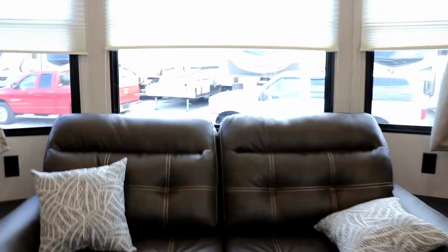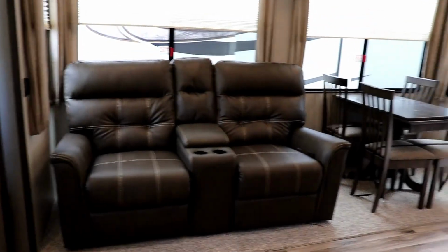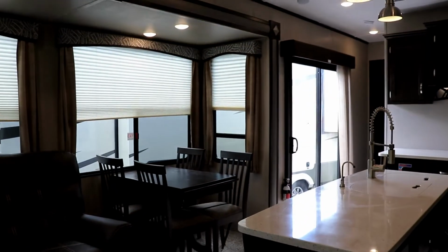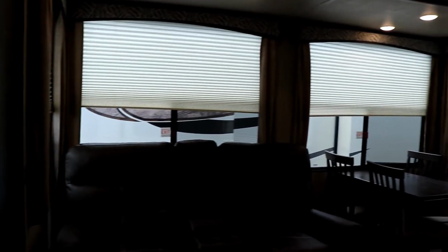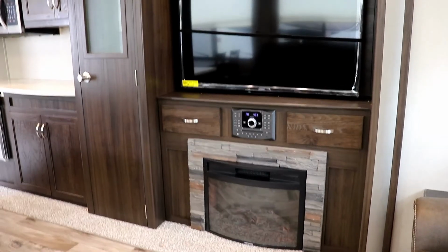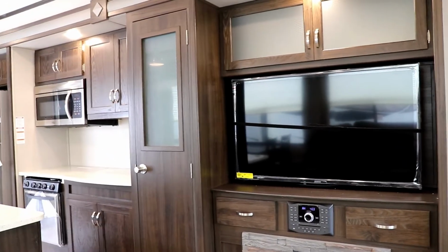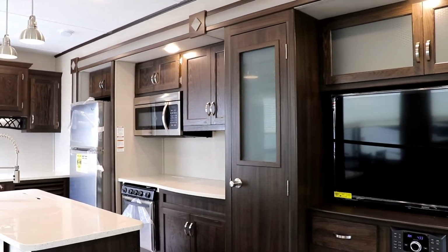Let me go back to what you're going to be looking at. The nice thing, the way this is set up, is that your dinette and your theater seating are on your door side, which is your camping side. And look at all the windows you have looking at your camping side, which makes it quite nice. And then of course you have the ones going out the front. Now on your off-door side, this is where they put the kitchen slide. Nice thing with that is now you're not looking over at your neighbors, watching what they're doing and so forth.